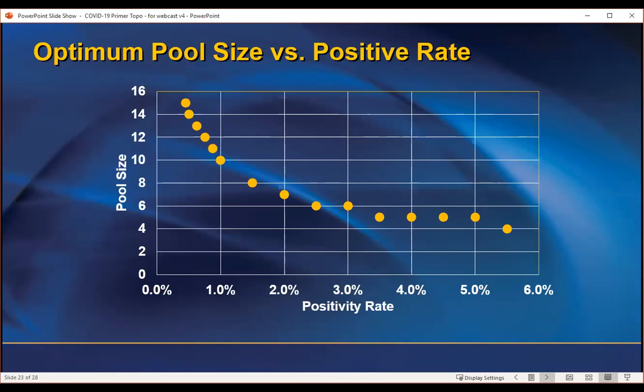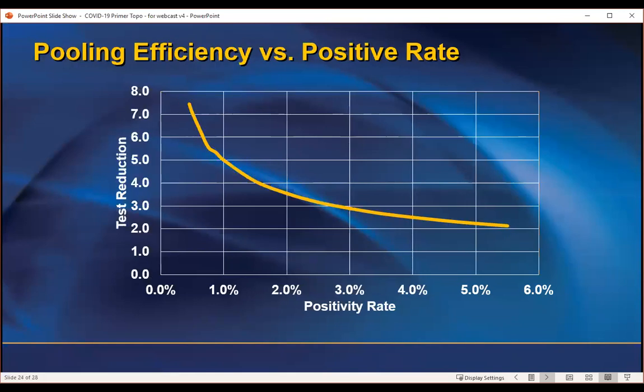So I'm showing on this slide that we have up now that if you have a low incidence and it starts at 0.5%, if 0.5% of your population that you're testing is infected, you could pool 15 specimens. And if you use the 5 specimen rule that the FDA came out with, you could even test populations that have 4 or 5% infective rate, and it's still going to be useful. I think the next slide is the last one.